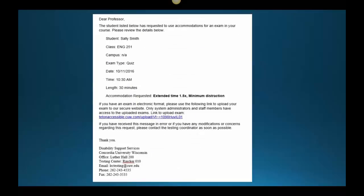This is what you will receive once a student signs up for an exam in your class. The testing contract was already completed, the student signed up, and then you'll receive this email. It says the student's name, the class that they're taking a test for, what type of exam it is, the date and time, and the length. I would encourage you to pay attention to the date and the time, and if you have an issue with it, to please let our office know.